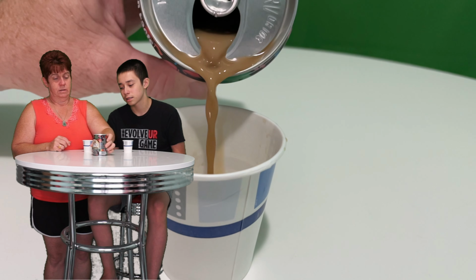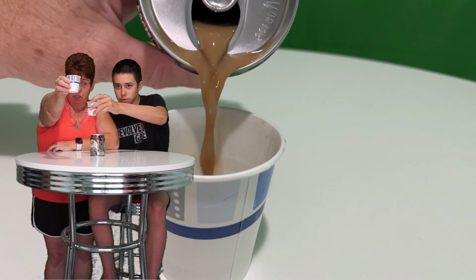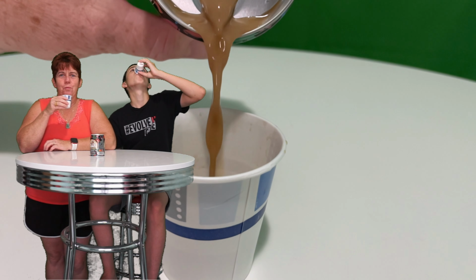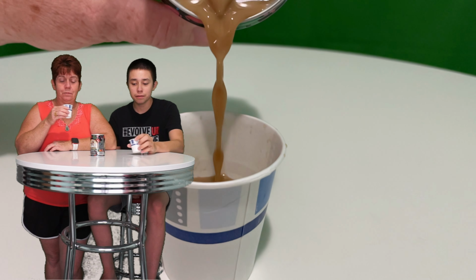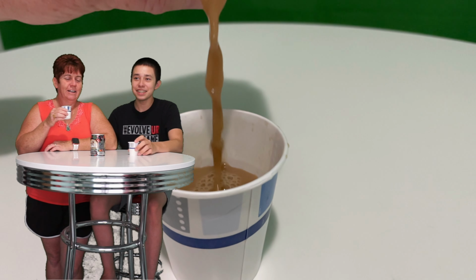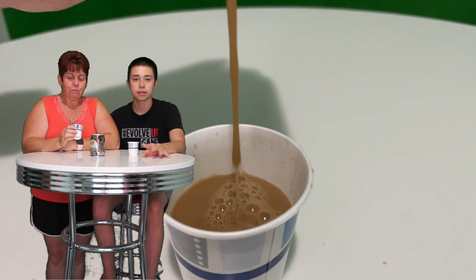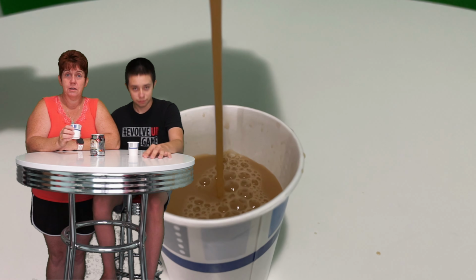All right, there we go. Let's give that a try. Ready? Cheers. I like that one. You can definitely taste the macadamia nut. It does taste really good. I also taste just a slight bitterness, but I like the little hint of macadamia nut that you can taste in there.